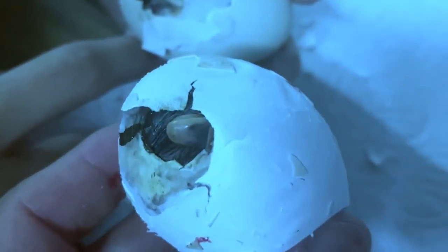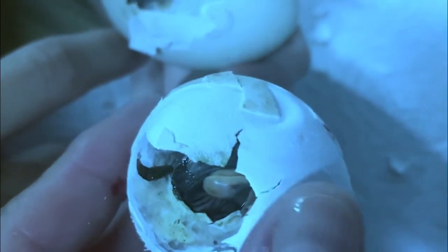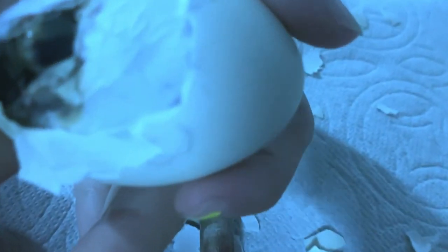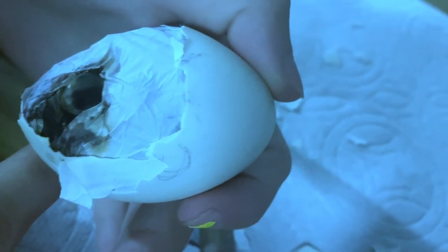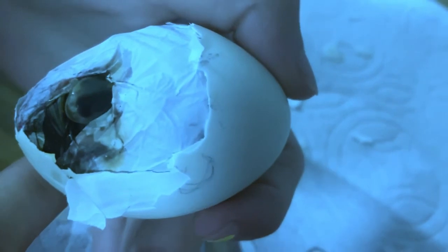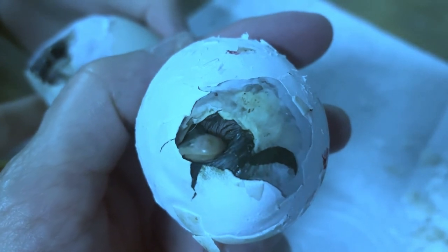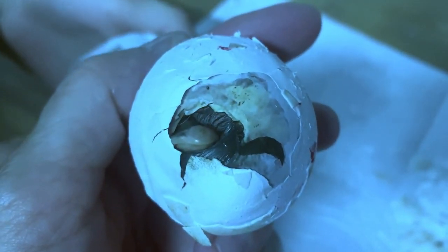All right, guys, look at this. Here is the difference in this covering. It's so latex-like. Look how moist this one is, and look how dry that one is. This one definitely had a little bit of a humidity problem. We are going to help assist a little bit because it is so dry. Oh my gosh, that is so adorable. We're just kind of helping a little bit.